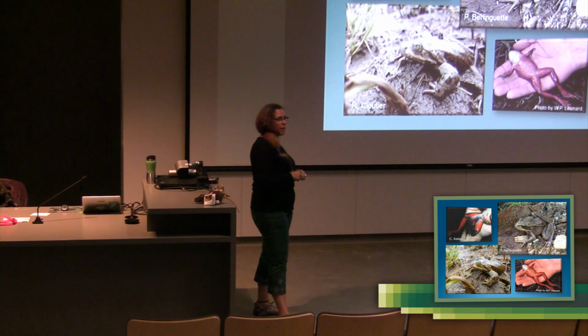Its critical habitat map has only 3 red blobs in the whole of BC in the southwest, and they're all in the Fraser Valley. It probably had a more extensive population historically, but it uses all of those big wetlands in the Fraser floodplain that have now disappeared. So we only have a few populations left, and they are doing head starting for that species, which means that they're breeding it in captivity, and then they're releasing the little froglets out into suitable habitat areas to try to bolster the population.